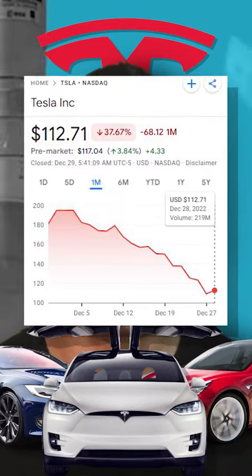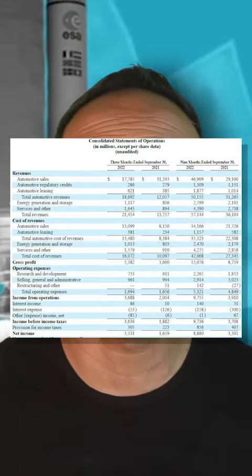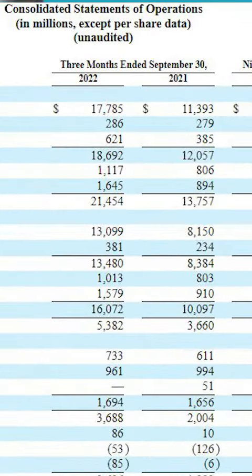You'll be shocked to know how much money Tesla made in the last 3 months. As Tesla is a publicly traded company, you can easily figure out how much money they are making. First things first, it might look overwhelming, but trust me, it's not as bad as it looks. All of these numbers are in millions.